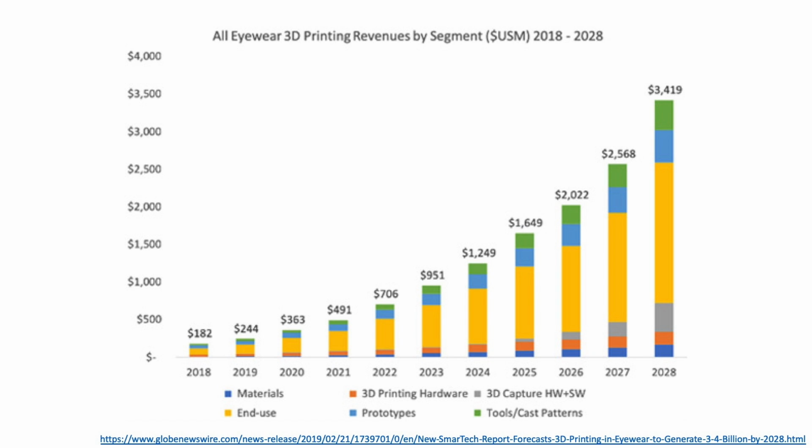Right now, it's very easy to print the parts of the glasses themselves, but now we're also starting to work on lenses. There are many prototypes where the lens itself is being 3D printed as well. That's a little bit more complex, of course, because of the optical characteristics. But still, that is becoming more and more of a reality.